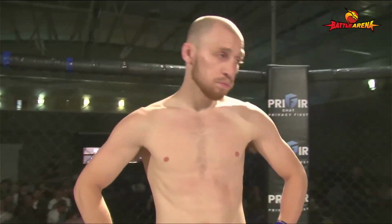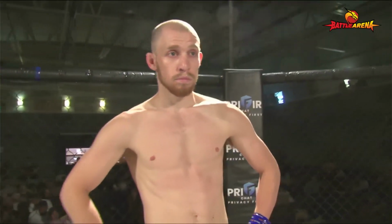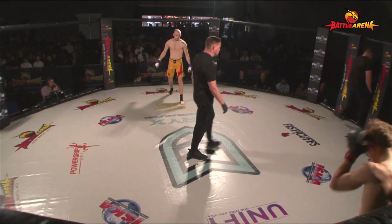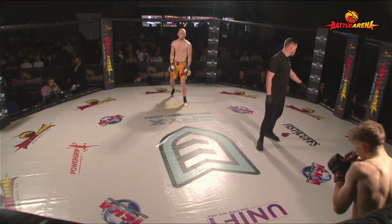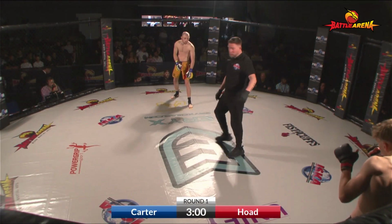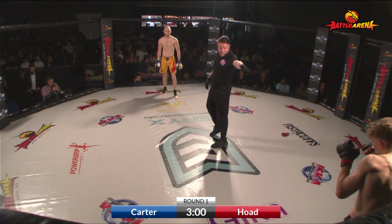And your referee in charge of the action. Here we go, we have George Hood in the black shorts and Bobby Carter in the yellow. Here we go, Bobby Carter versus George Hood. Bobby coming off that huge win against the very talented Bantamweight lead. George Hood coming off that win at Cage Warriors Academy versus Elias Boston.